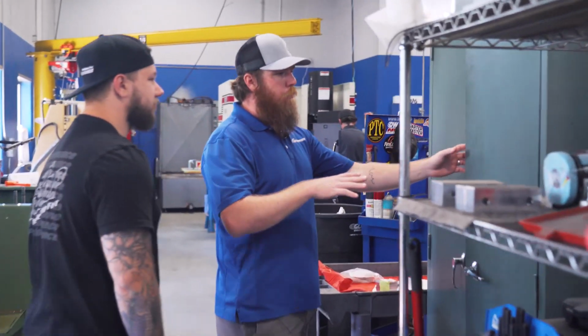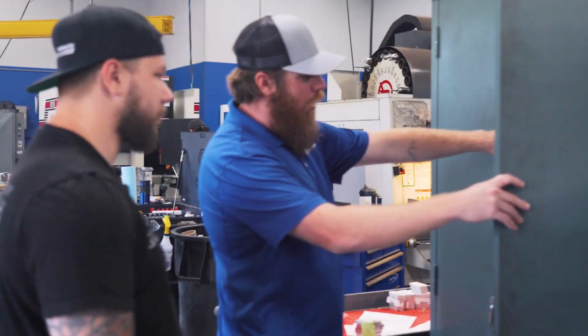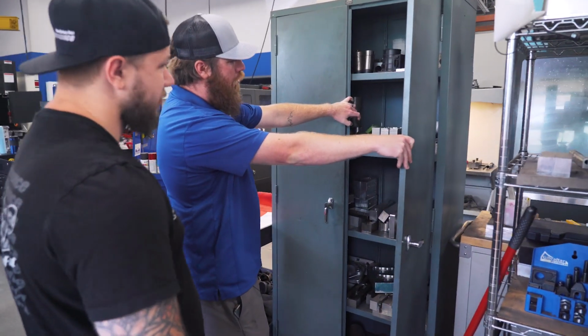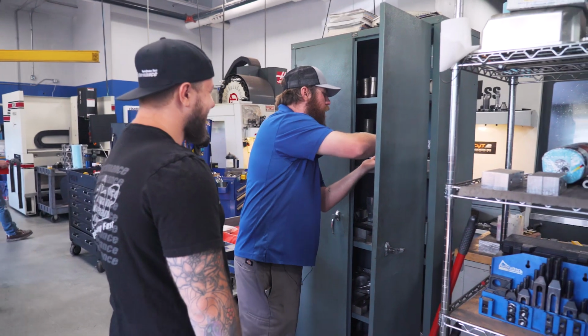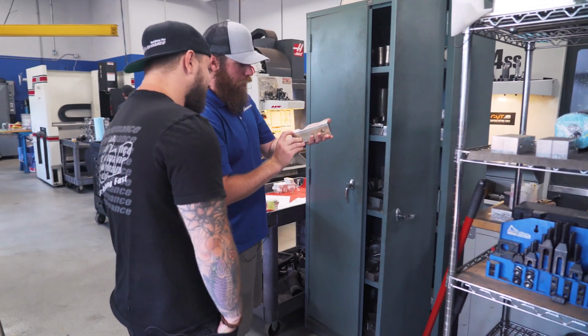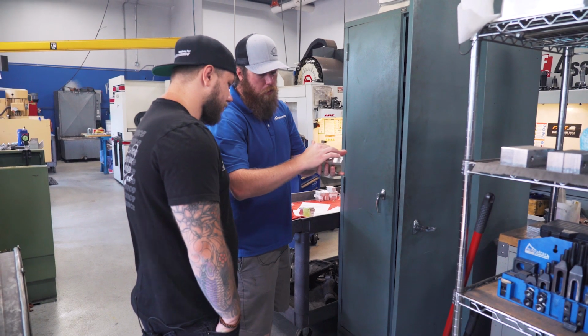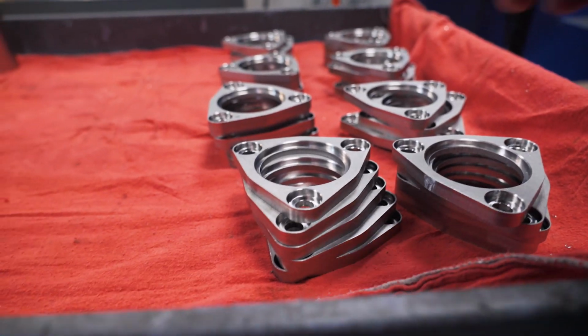We've moved some stuff around, but this is a lot of the tooling. I'm not going to open up the door all the way because there is some stuff in there we don't really like to show, but top secret. So it'll be labeled, it'll be a soft jaw, so it'll tell you what it's going to connect in with, and then that would hold a machined piece for its either second or third op usually.